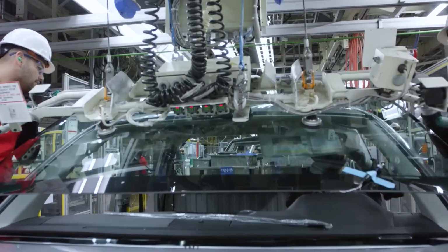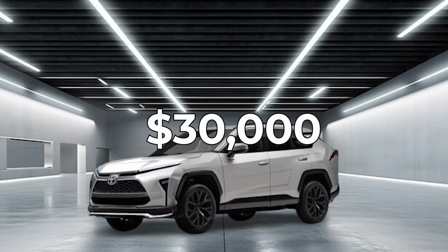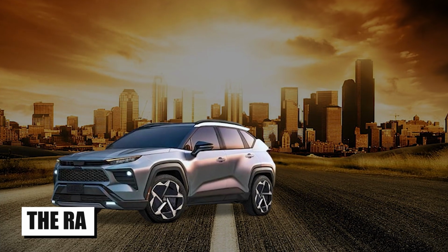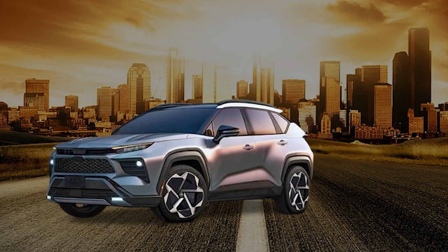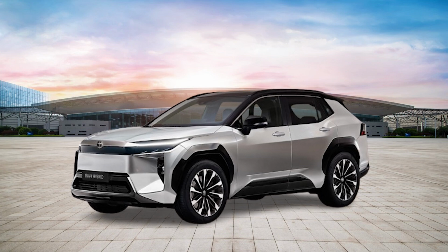This means that the cheapest non-hybrid RAV4 will set you back a little less than $30,000 and will go up to $38,000. The RAV4 Hybrid will start at around $35,000 and will go up to no more than $42,000, which is pretty acceptable concerning how much bang for buck and how much new stuff you'll get.